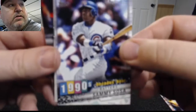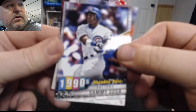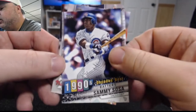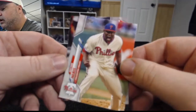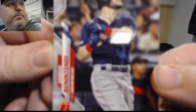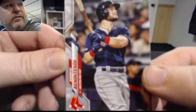Sammy Sosa. Decades. And this has been like a fun insert this year. I saw a lot of sport lots, and they seem to go pretty quick, those cards there. Hector Neris and Benintendi, who's been a letdown. Great defensively, offensively, not do well.